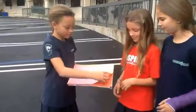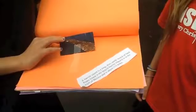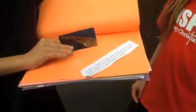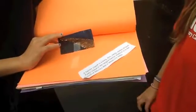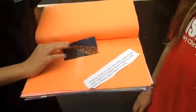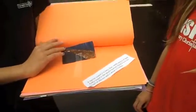Okay. The first page is about barrier islands. A barrier island is a long, thin, sandy stretch of land. Padre Island is the largest barrier island. It is in the Gulf of Mexico and is about 113 miles.